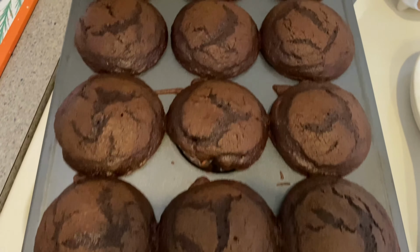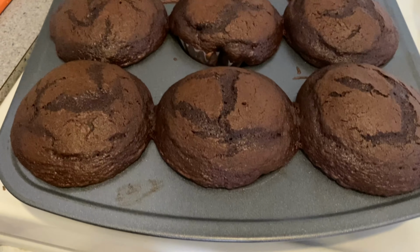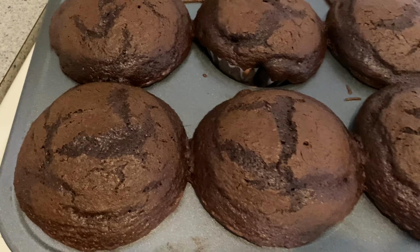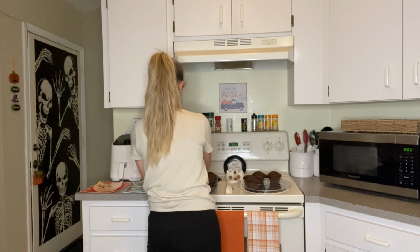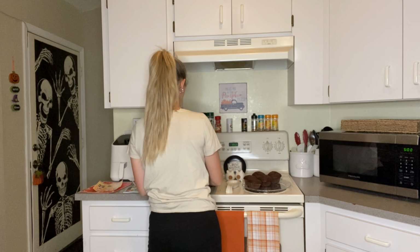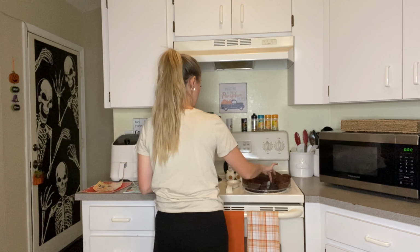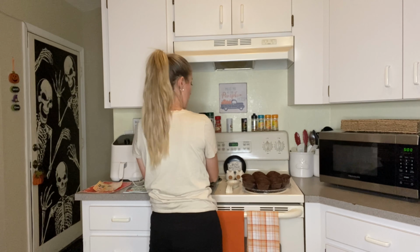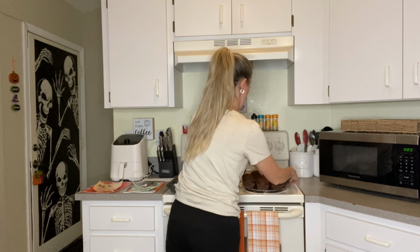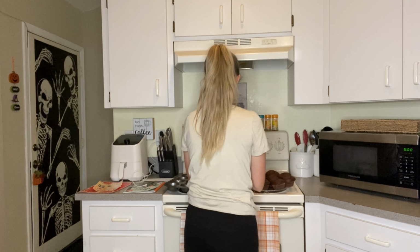Here's what they look like. They look so good. I never make chocolate ones, but I wanted chocolate for Halloween and they smell so good. I'm so glad I did the chocolate instead of any other ones. They're gonna be so good. These cupcakes are looking so good. I'm just taking them off the pan and I'm gonna let them cool. And I'm gonna go ahead and probably do my skincare after this and get all ready for bed. But I have been really in the mood for just making a fun holiday dessert before bed. It's fun to do, and I like doing this on the weekends.